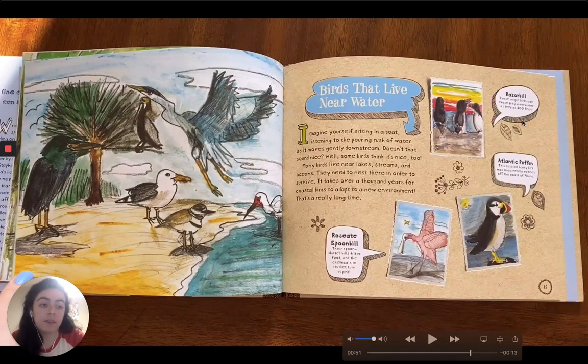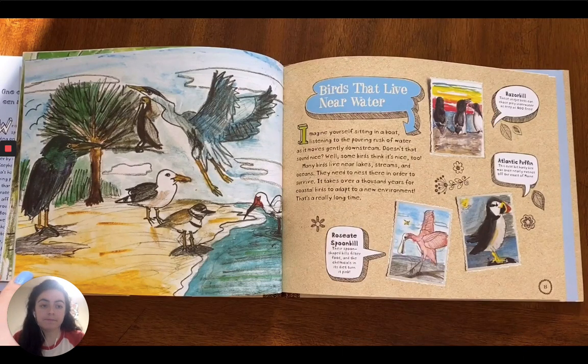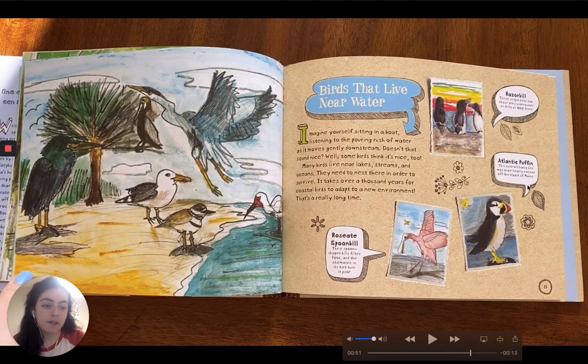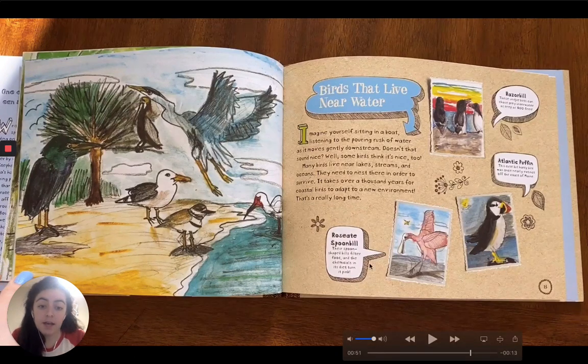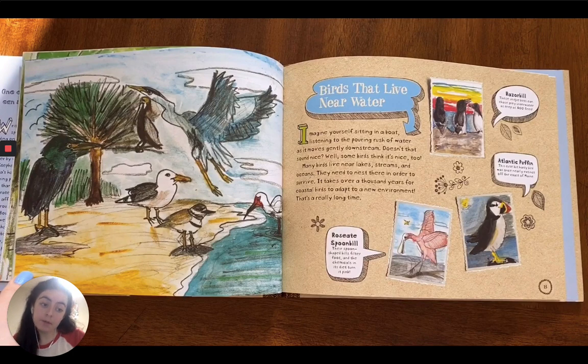Up here we have the razorbill. These unique birds can chase prey underwater as deep as 400 feet. So that means that the razorbill can dive all the way down into the water and then come back up. The Atlantic puffin. This cute but hardy bird was once nearly extinct off the coast of Maine. And then we have the roseate spoonbill. These spoon-shaped bills filter food, and the chemicals in its diet turn it pink. We've learned about a different animal that turns pink from their diets. Let me think. The flamingo also turns pink.